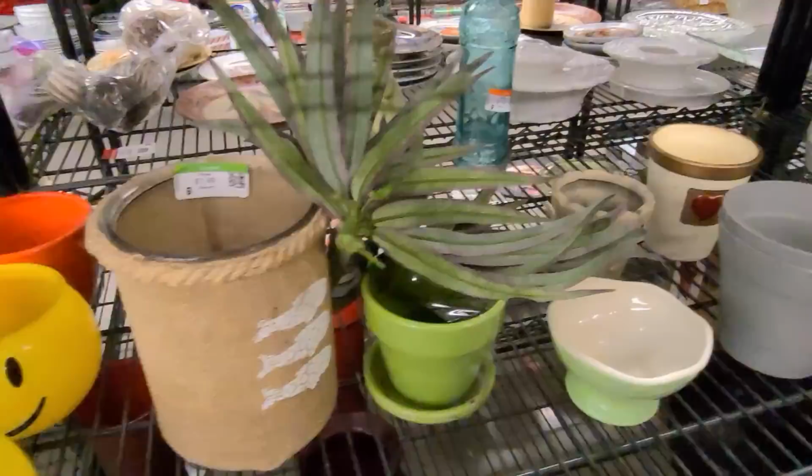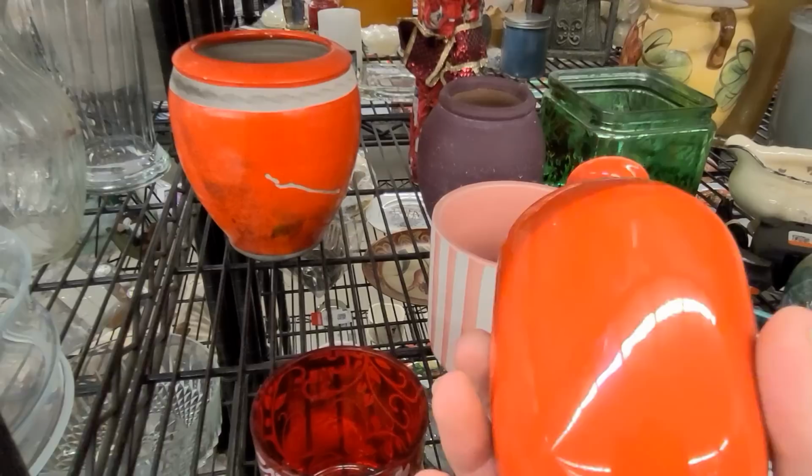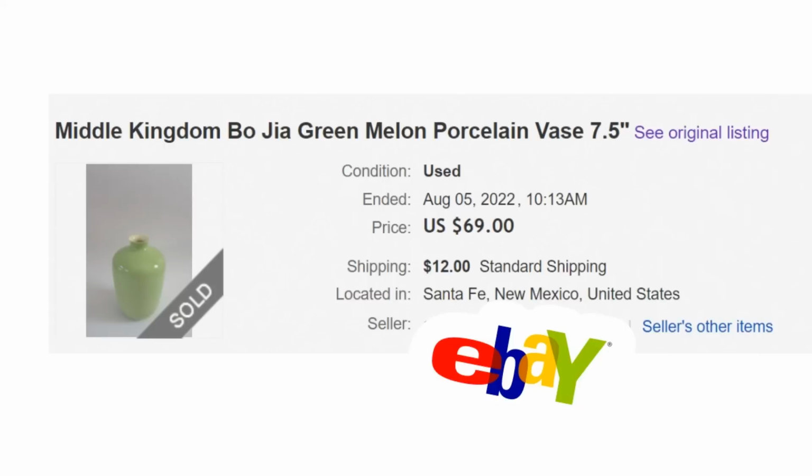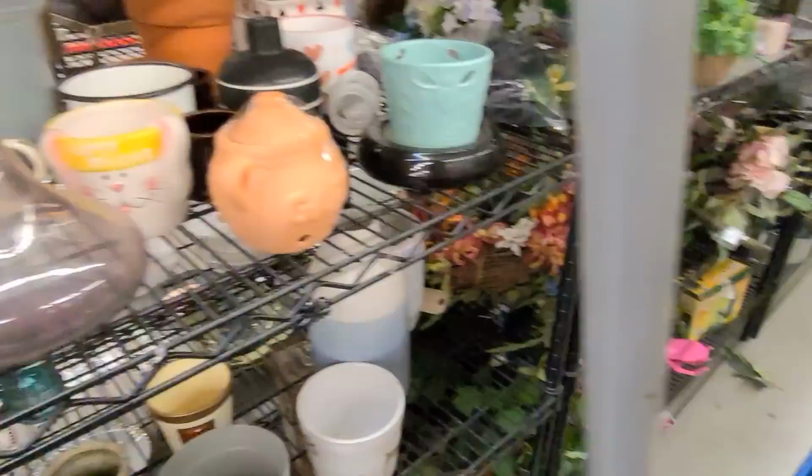Oh, look at this. This is a bow jar. Middle Kingdom is the company, I believe. This is their most common color, the orangey color, but the green ones especially, I know, sell ever so well. We will pop this in the cart. This is a glass top, so that's not going to hurt if I set it on there.